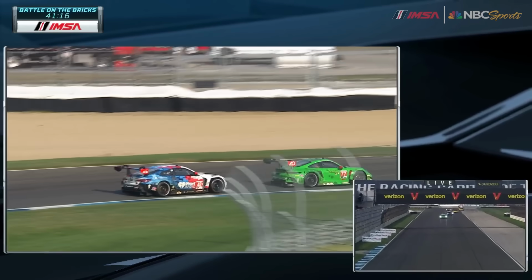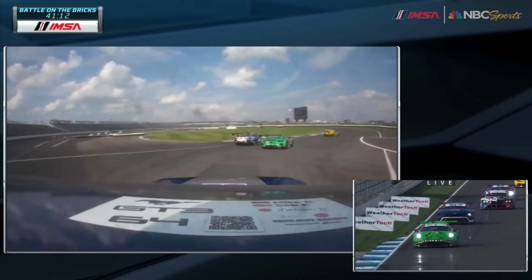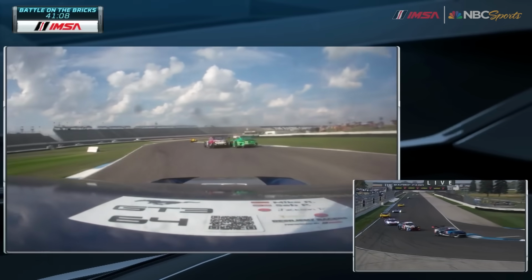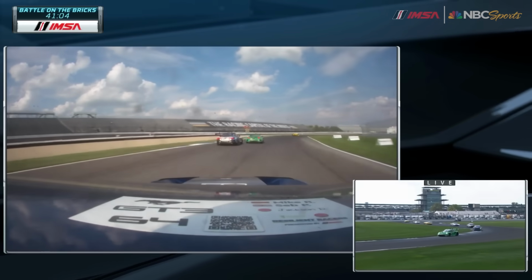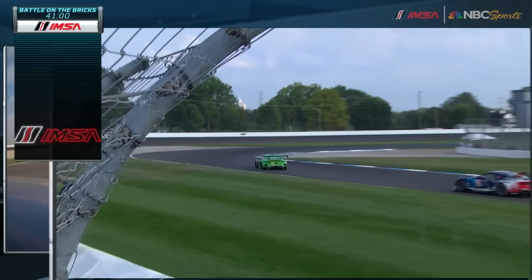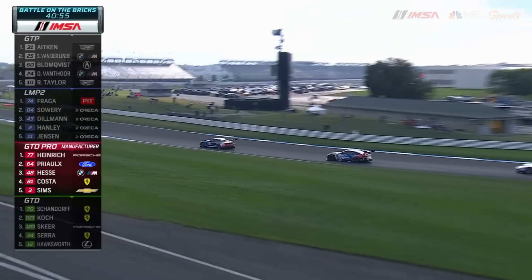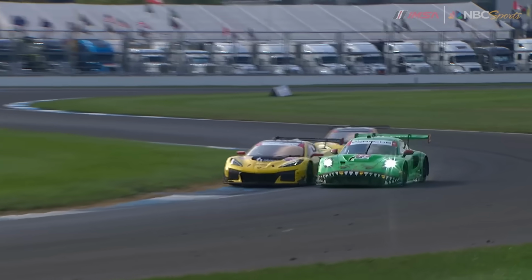And what you're seeing there on full display is the newly revised governance in terms of how wheel-to-wheel racing is called. The 48 of Hesse leaving plenty of room for Heinrich to dive in there. Heinrich, frankly, taking full advantage of that new rule situation and just forcing his way through and making Hesse lift there. Back past the Corvette.